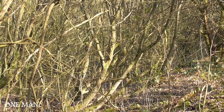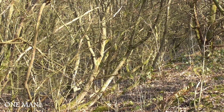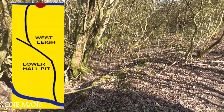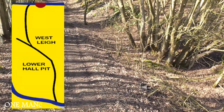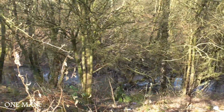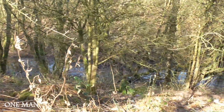Right, as you can see in the distance here, we've still got that flooding in the background. So the line goes behind all these trees. Can you see this bit of a cutting here? This was a mineral line that served another colliery at Worsley. Well, the route is getting shallower, but it still looks a bit swampy down there. I think we'll stick with this top path for now.